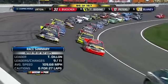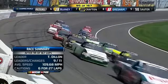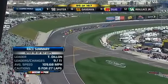Take a look at race summary after 94 laps. Ty Dillon out front, 9 different leaders, 11 lead changes, 6 cautions for 27 laps.